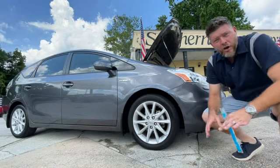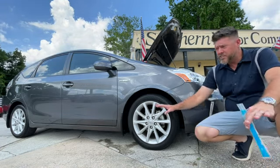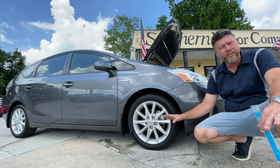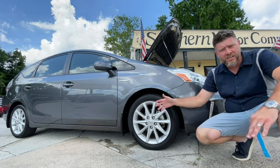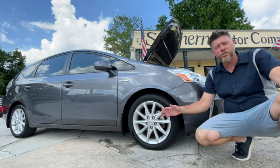All right, everybody. I really wasn't joking around. This Prius is such a clean vehicle. It's so clean, you can eat off the engine, the floors, the seats. I mean, it's that clean. And I'm going to show you that today.